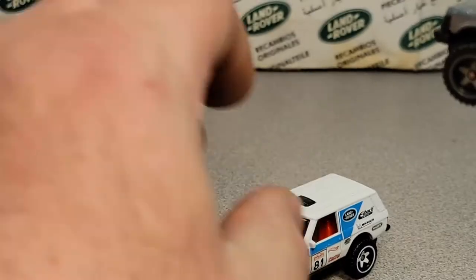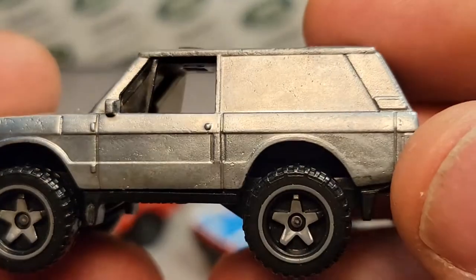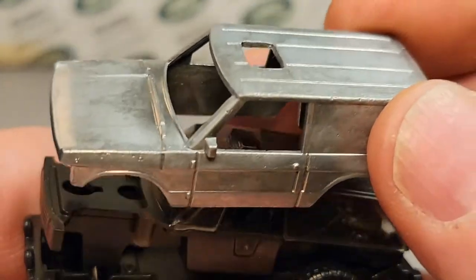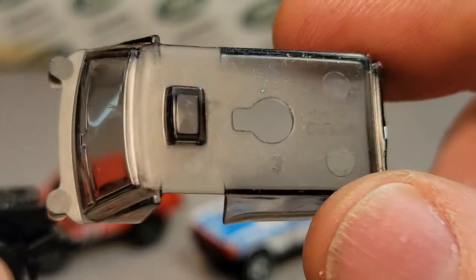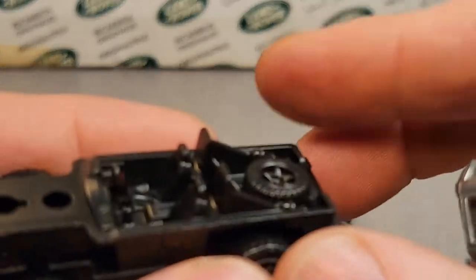But look at it, it's just unbelievable. We're taking a small sample here, three cars, and this is just one that I picked out. But let's take a look at it again. I don't remember, I get hit on the head a lot. But there's the glass piece. It's got the little sunroof, open windows on the doors.